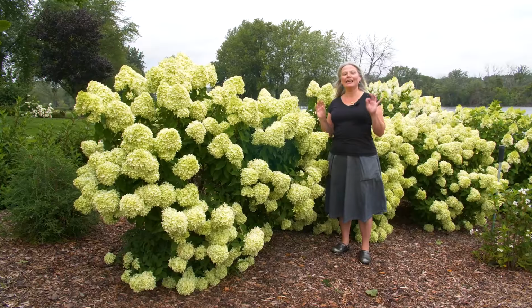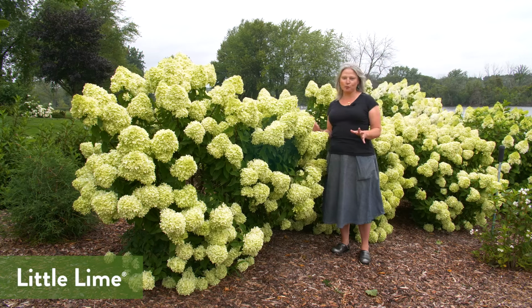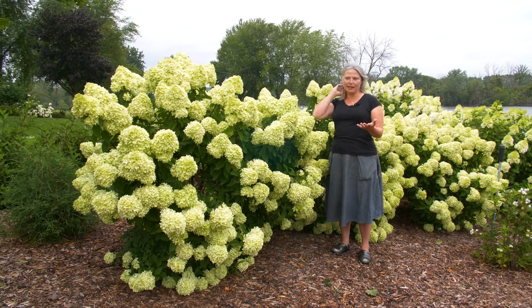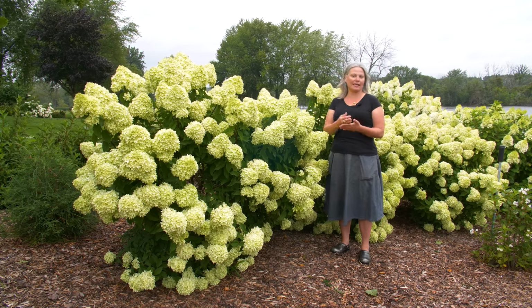So the next plant is Little Lime Hydrangea. Now you can see this is still kind of a large plant, but it is small for a panicle hydrangea. Most panicle hydrangeas, as you'll see when we end on Limelight, get to be 8 feet tall, if not taller, as they move beyond that 10-year mark.